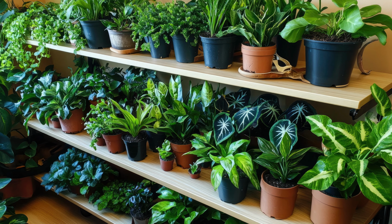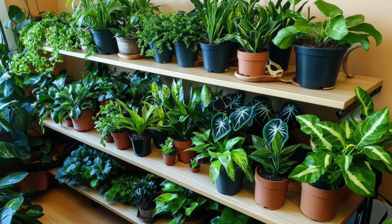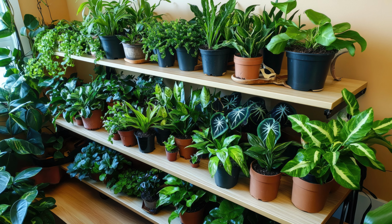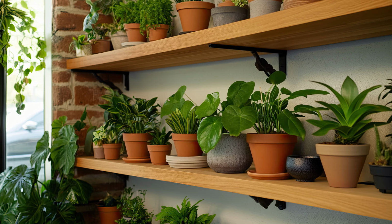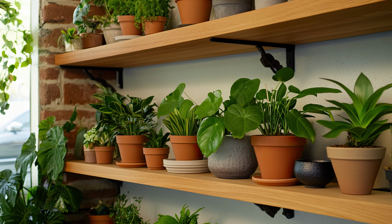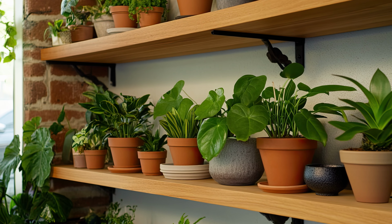To make plants work with your eclectic decor, place them in interesting containers. Think about mismatched planters, vintage pots, or creative DIY plant holders. Using different textures for your plants, like ceramic, glass, or woven baskets, enhances the eclectic vibe and adds visual variety.